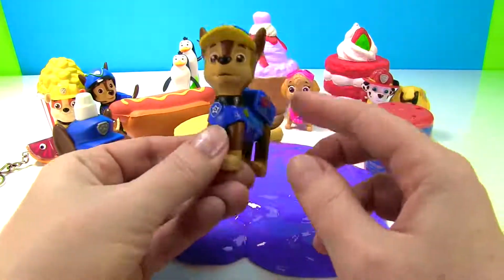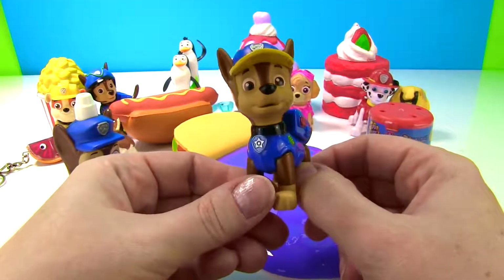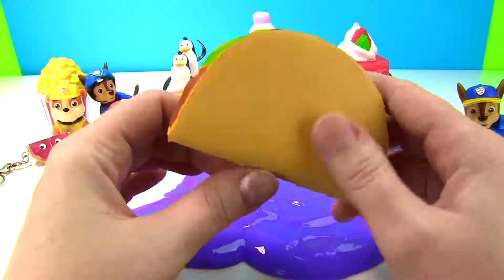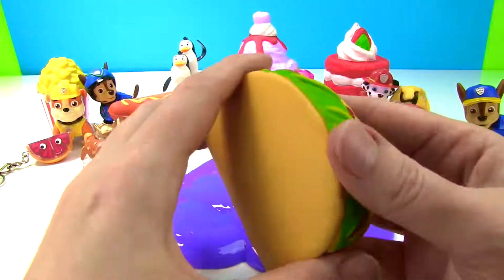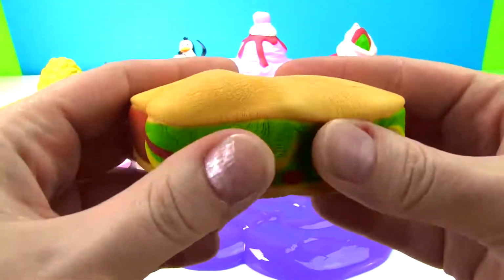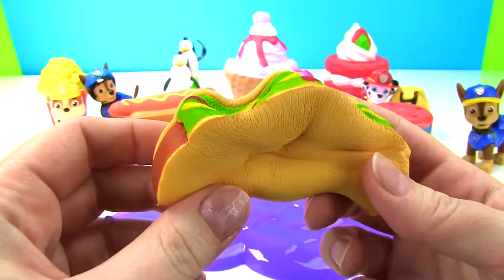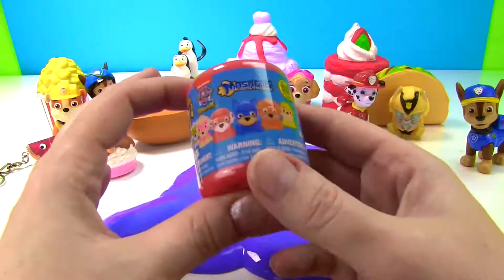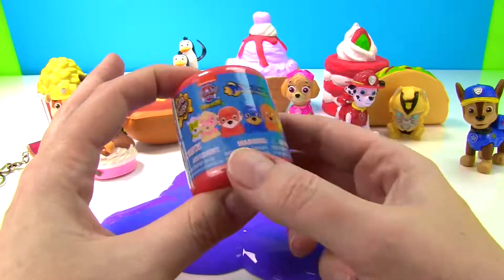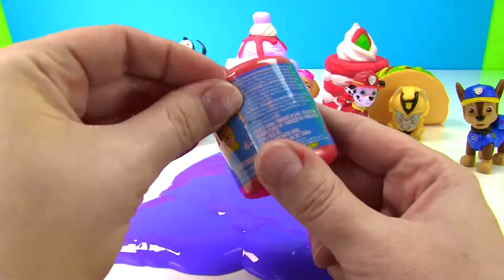And look, he's wearing a little cap, and I think he's ready to drive his truck. But first, we have a taco! How crazy is that? And look, it's super squishy too. Squishy taco! We also have a Paw Patrol Super Pups Crystal Mash'em! So cool. Let's see who we got.